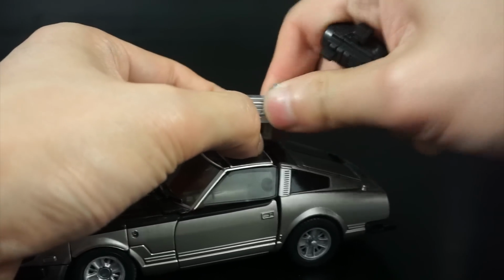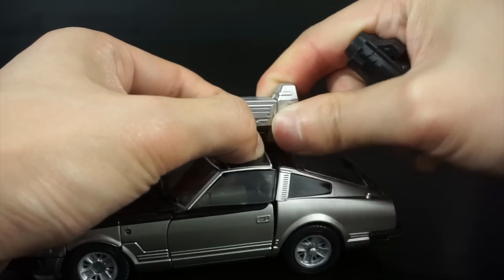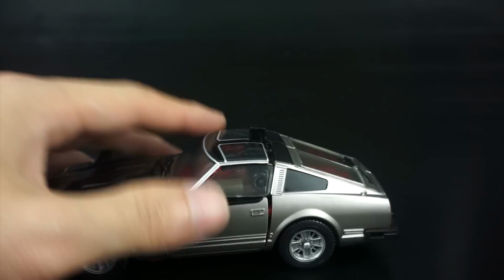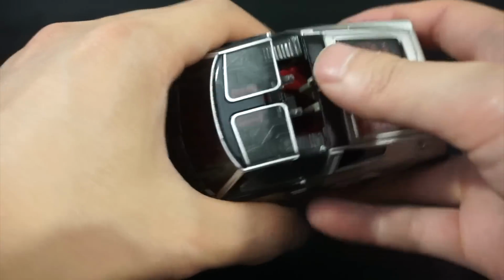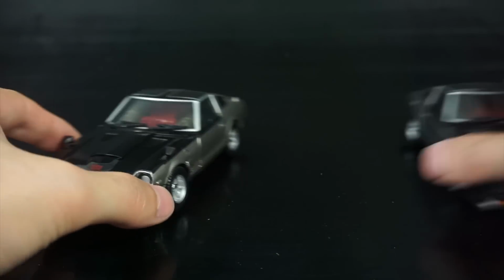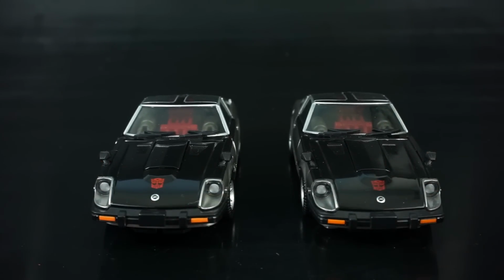Let's do a quick comparison once I get this blaster out with the Takara version. And as before, you're not really going to see much difference here. Come on, get out of here. There we go. You can go ahead and rotate this piece back in. And down, get it down all the way. There we go. So for comparisons, we have on the right the Takara version.